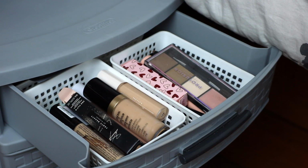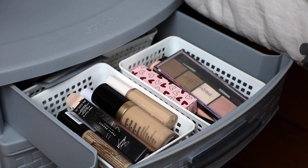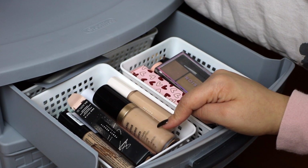When I pack, I like to go through the process in my head just to ensure that I don't forget anything. So the first thing I always do is prime my eyes, and that is with concealer. That is why I put my concealer in my eye drawer.